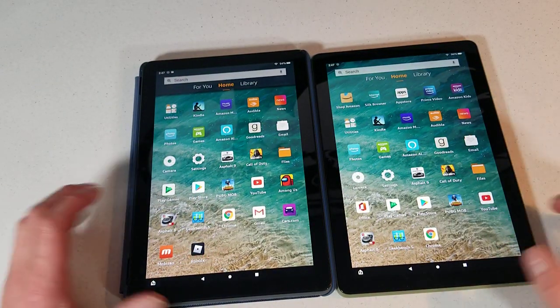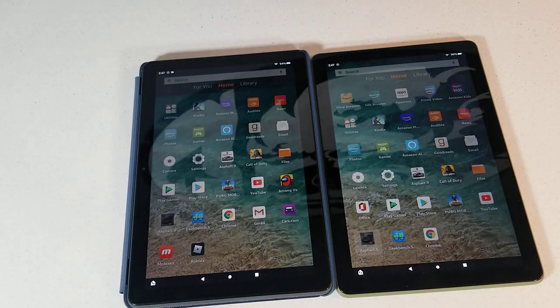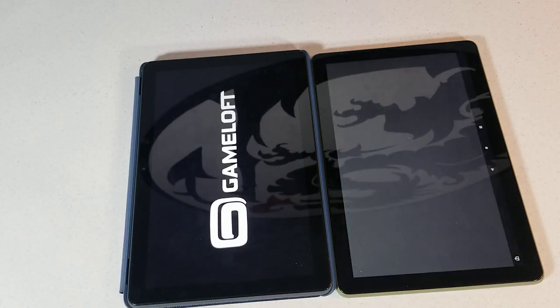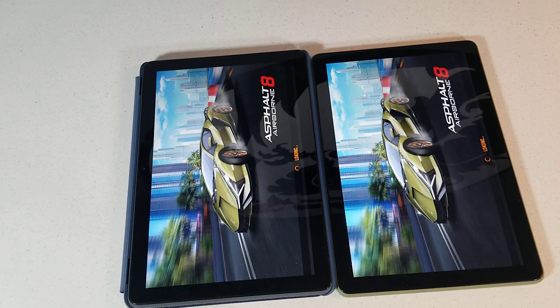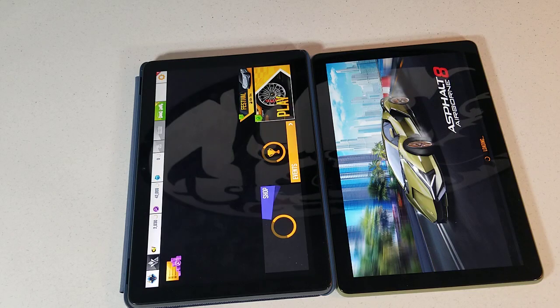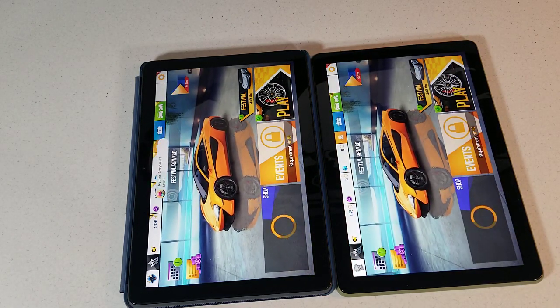Alright, now let's get into some game opening here. So we're going to Asphalt 8. 1, 2, 3. Now this, we might see a bit of difference here with game opening, because again, these are going to be heavier applications than your normal general web browser is. But let's see how much. So they're talking, what, maybe 2 seconds faster there?